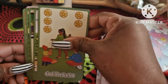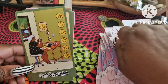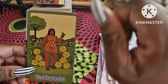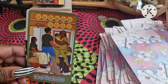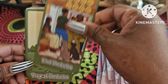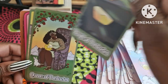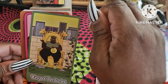Six of Pentacles, Seven, Eight, trying to perfect their skill, Nine of Pentacles, and Ten of Pentacles. This is like a generation of family. So you've got the Page, Knight, Queen, and the King of Pentacles.